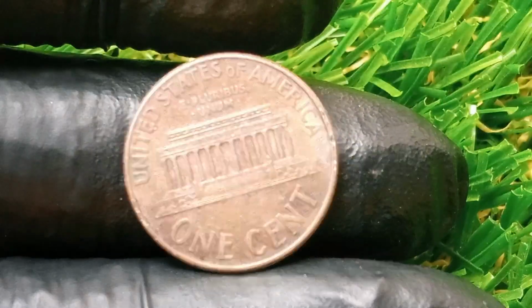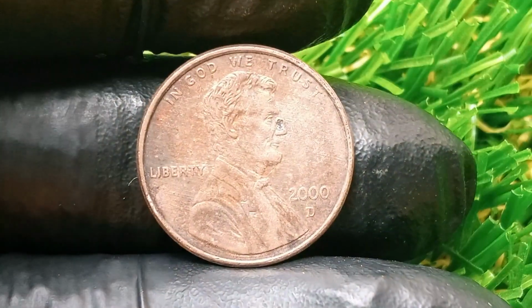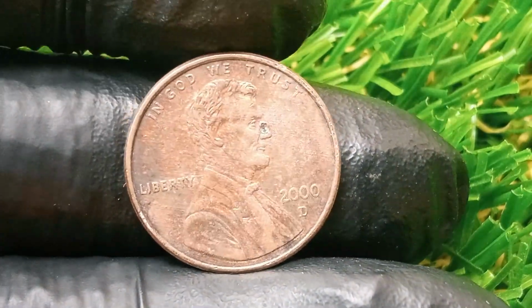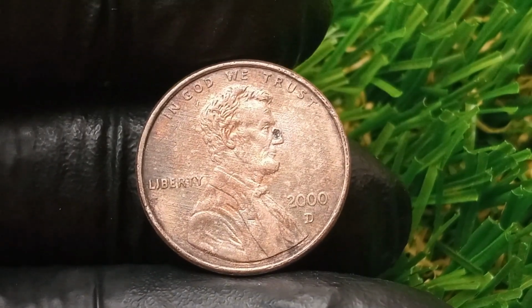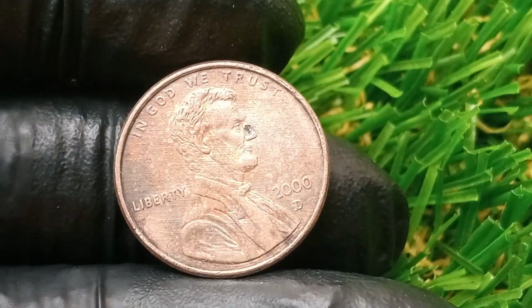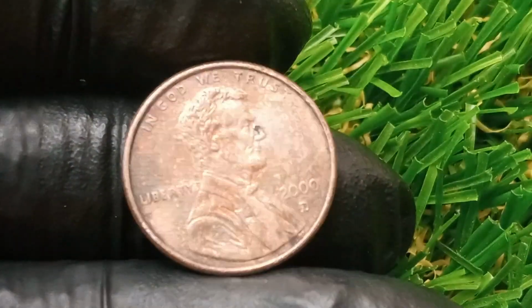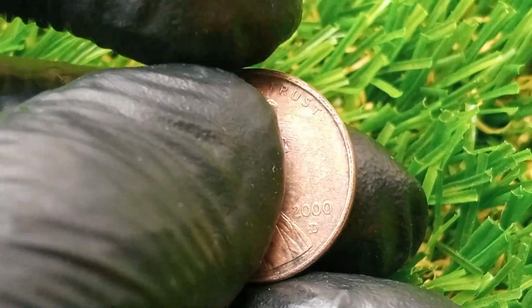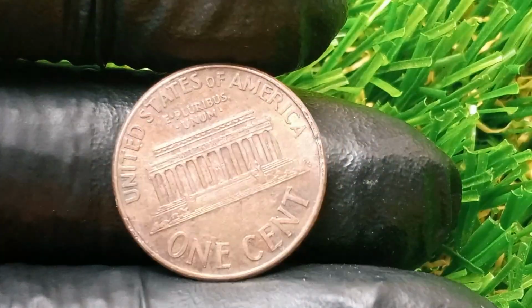To start with, many examples of this coin show strong doubling in the date, liberty, and especially in the words "In God We Trust," which under close magnification appear as though the letters were shadowed or echoed, a classic sign of a doubled die, which occurs when the die that strikes the coin is misaligned during production, causing it to imprint two overlapping images.